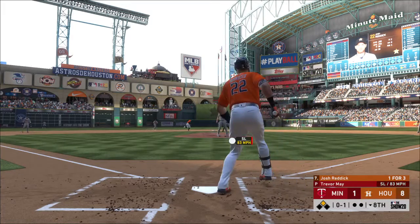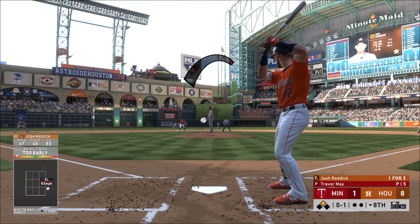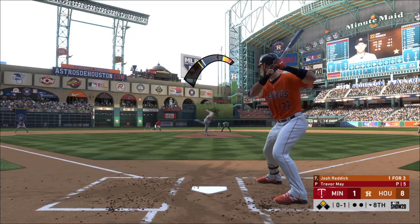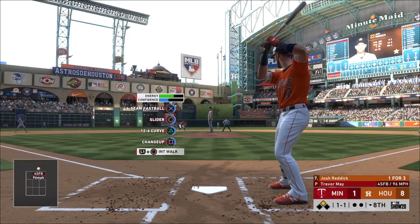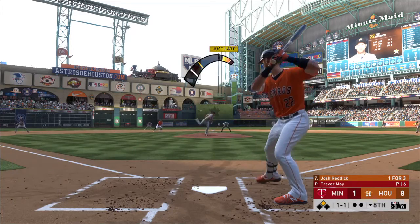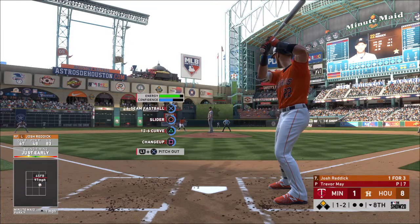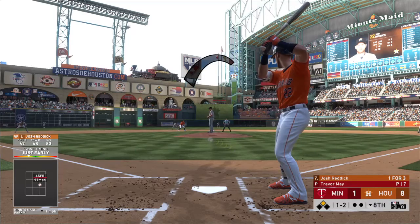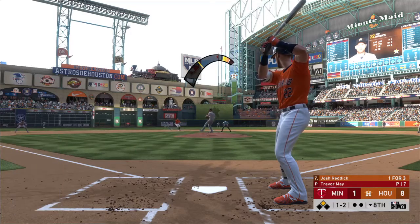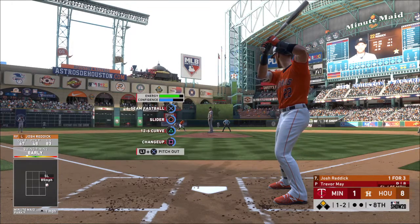As the first pitch to him is swung on and missed for strike 1. He's got a hit in 3 at-bats to this point. And he takes this one high, 1-1. Fouled away. Reddick waiting, and now the pitch. No one out with a runner at second.